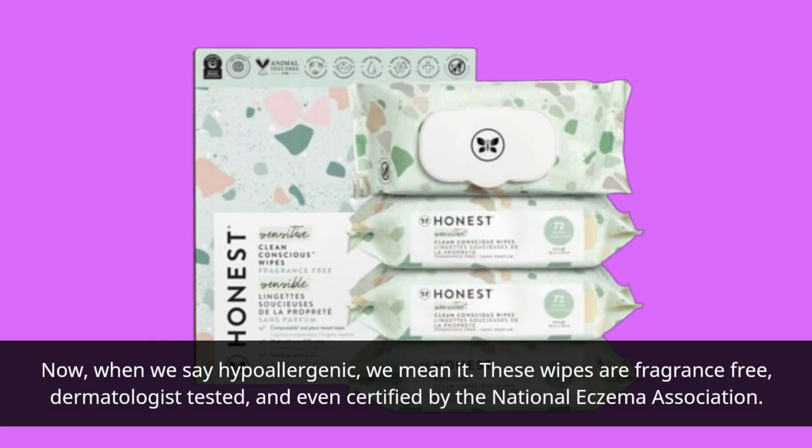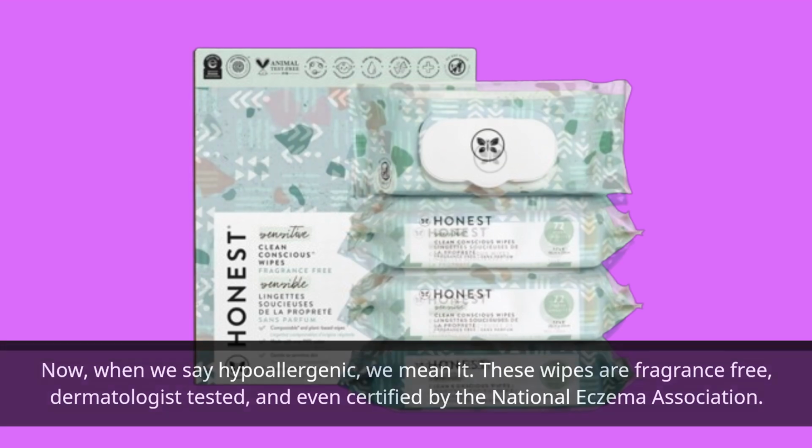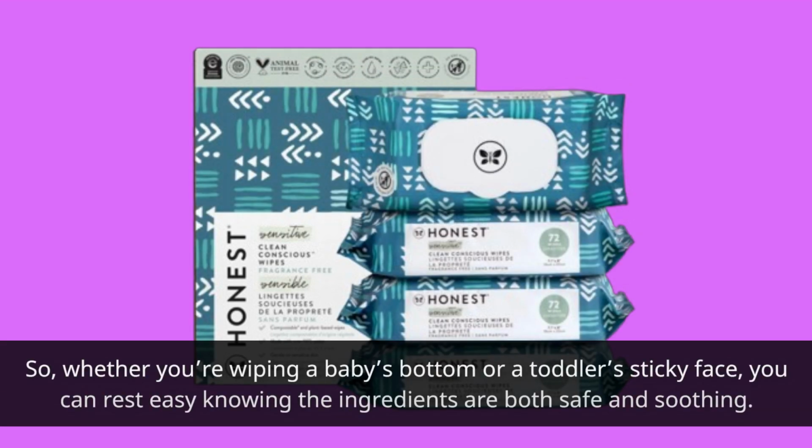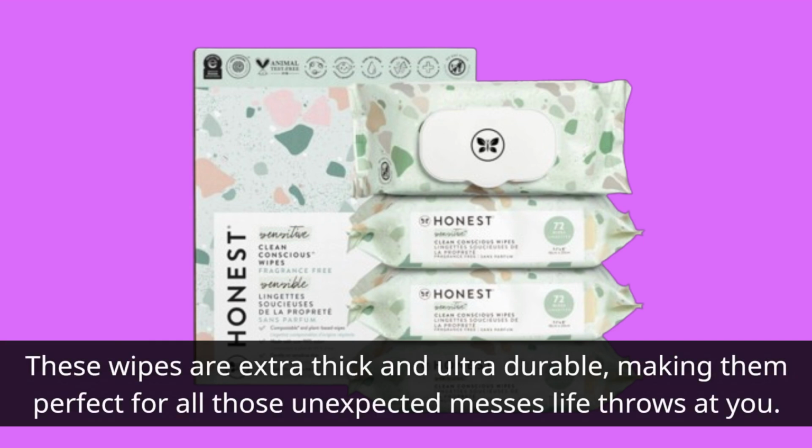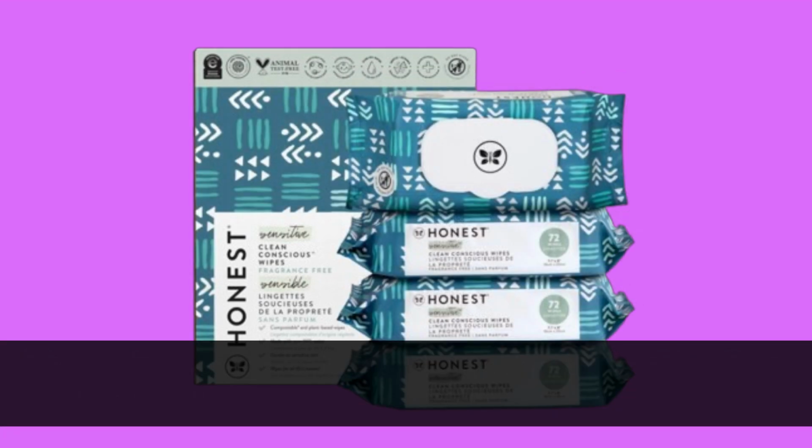These wipes are fragrance-free, dermatologist-tested, and even certified by the National Eczema Association. So, whether you're wiping a baby's bottom or a toddler's sticky face, you can rest easy knowing the ingredients are both safe and soothing. These wipes are extra thick and ultra-durable, making them perfect for all those unexpected messes life throws at you. The packaging is also worth noting.